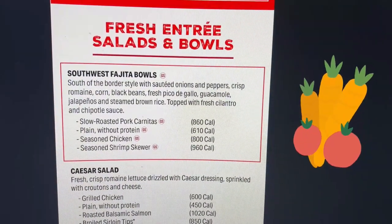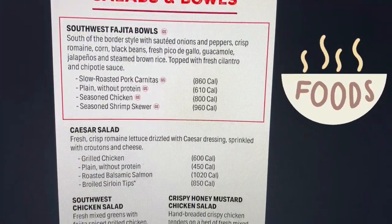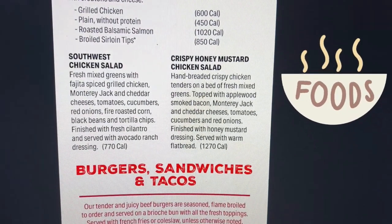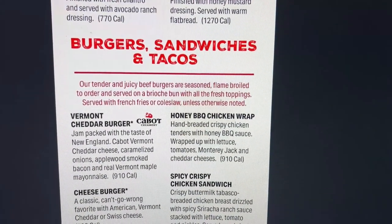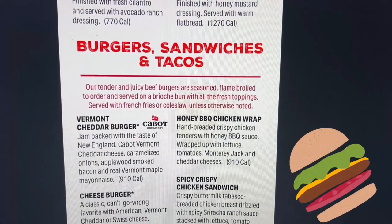And their fresh entree salads and bowls. They have Southwest fajita bowls. Haven't done that. Caesar salad, chicken salad, honey mustard. Let me see. They don't have a cat in here, actually. It's just my cat, because I'm filming this before we go.